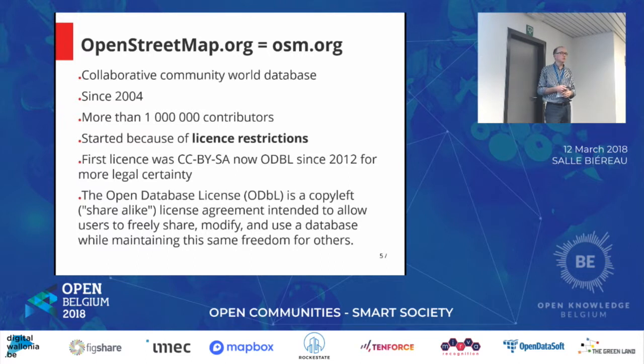It started because of license restrictions. So the legal questions are essential around OpenStreetMap and all these map questions. The first license of OpenStreetMap was CC BY-SA, the same license as Wikipedia, but due to legal uncertainties, it has been changed to a new license, which is ODbL, since 2012.